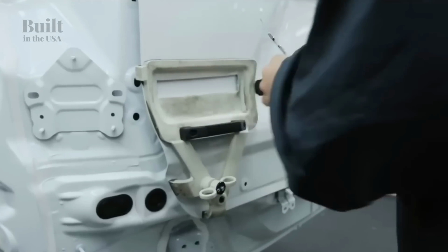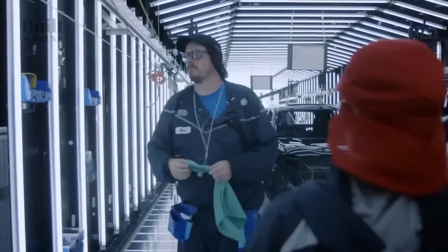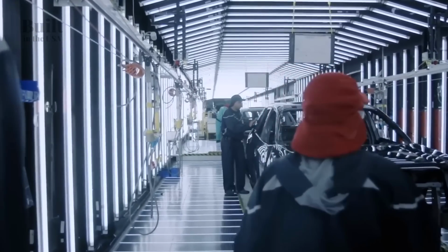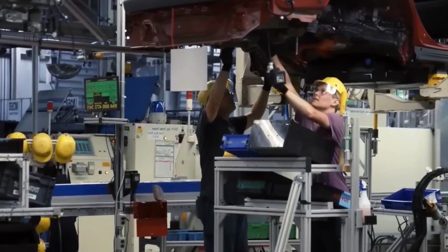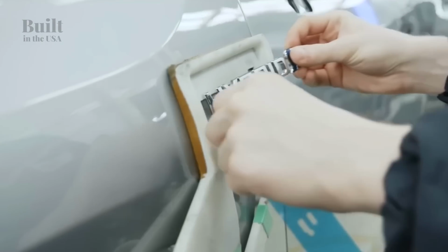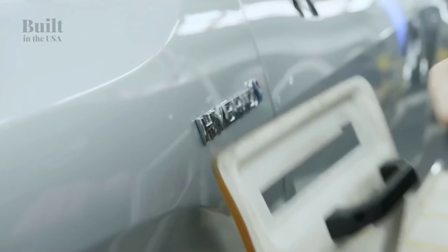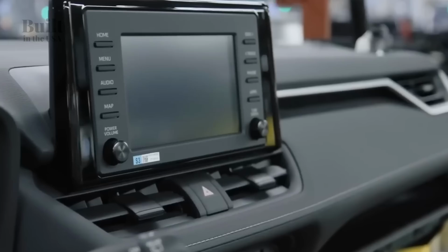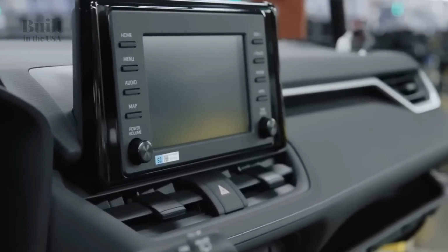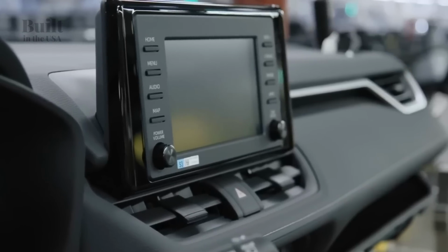A hybrid variant of the RAV4 was announced available alongside the standard petrol variant. It comes standard with 4-wheel drive, and the hybrid system uses a 1.6 kilowatt-hour nickel metal hydride battery pack. Toyota updated RAV4 with new LED projector-type headlights, alloy wheels which can be had in either silver or black, USB-C charging ports.